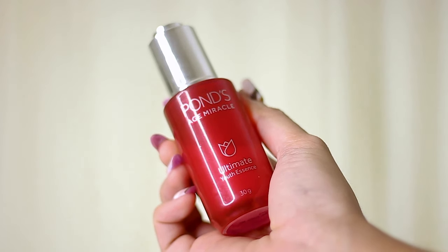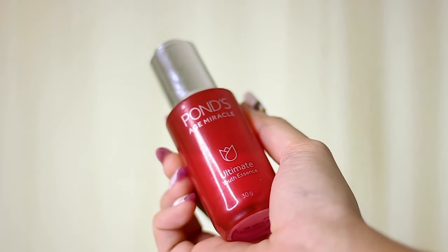And next, to get ready sa holiday glow natin, of course, I have here my must-have sa aking skincare routine, which is yung Pond's na Ultimate Youth Essence Serum.